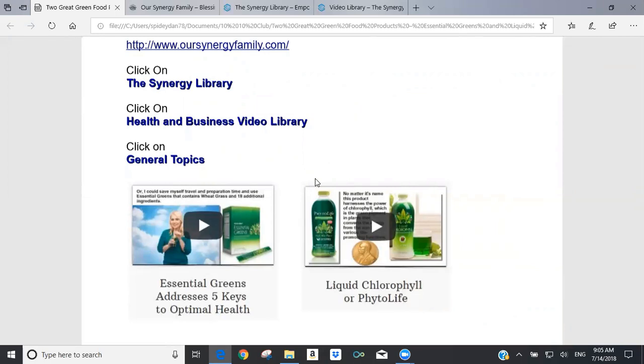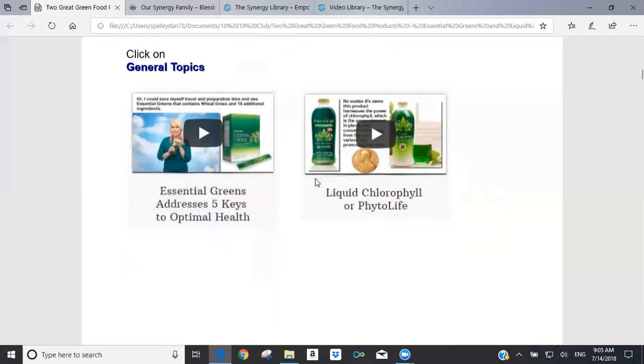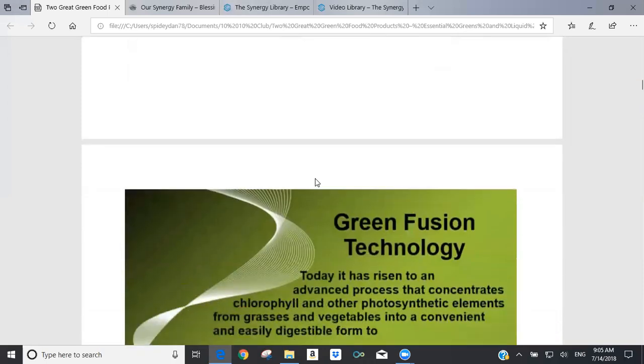And rather than trying to do that by eating vegetables, to me, essential greens is the most cost-effective way for you to be able to add what you would find in produce, vegetables, into your diet. And I'm a firm believer that liquid chlorophyll is one of the easiest things that you can do to improve your water intake, and I'll get into that a little bit later in today's presentation. So let's look at essential greens.